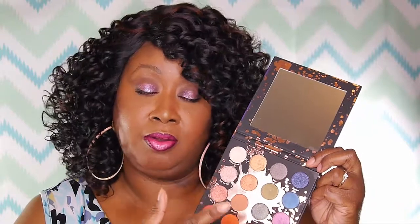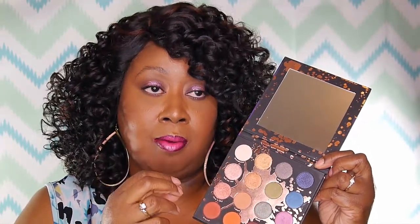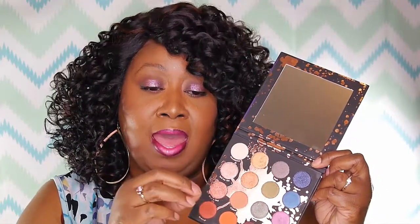Let's talk about the quality of the shadows. They're highly pigmented. I'm gonna swatch all of them for you, like I always do. Some of them have that velvety, dry, soft texture that I've spoken to you about, that you will find sometimes in inexpensive shadows. Also, sometimes you'll find it in other palettes like Juvia's Place, where they'll have this velvety kind of texture to it that's very pigmented. I didn't notice a lot of fallout.